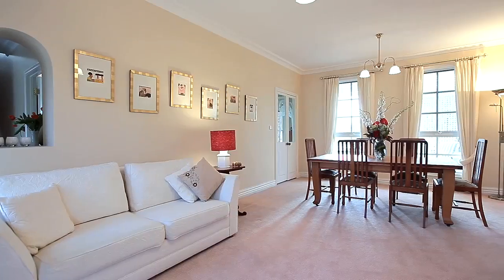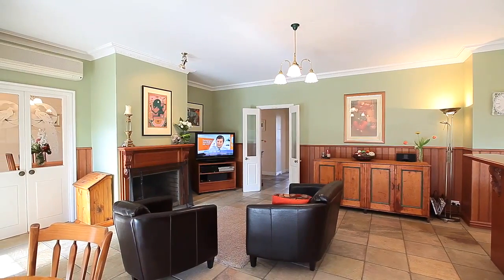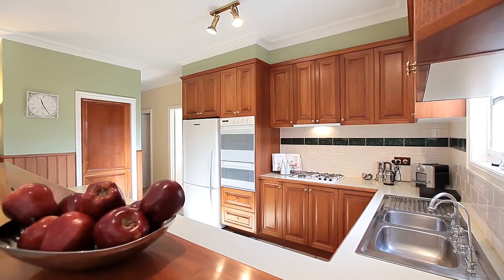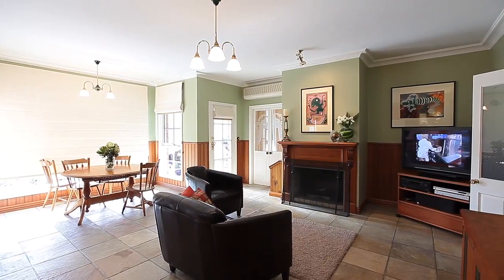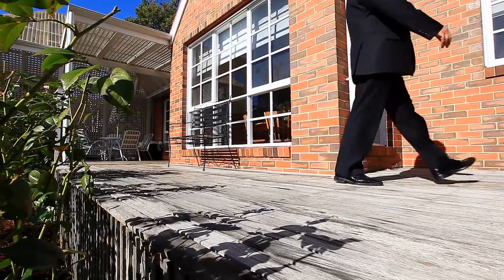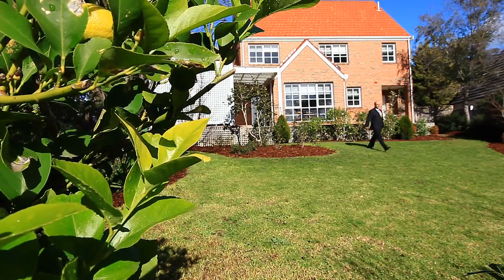Generously proportioned living rooms and equally spacious casual living areas, offering open fireplace, and access to substantial undercover outdoor entertaining areas overlooking a magnificent north-facing rear garden.